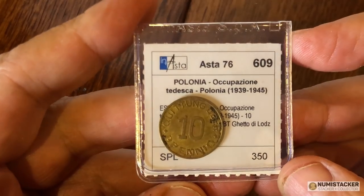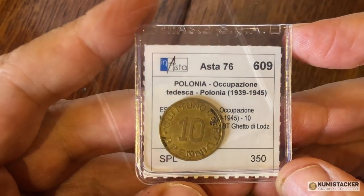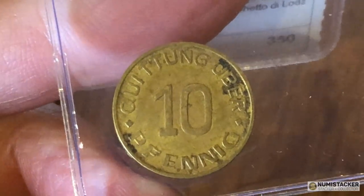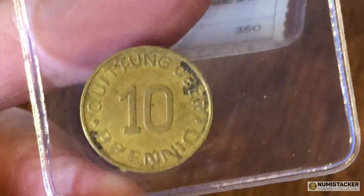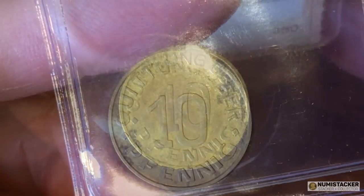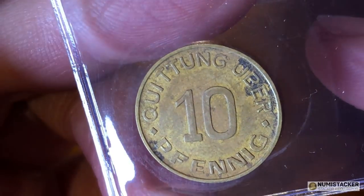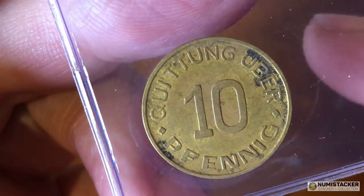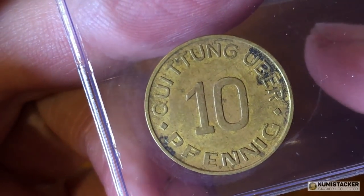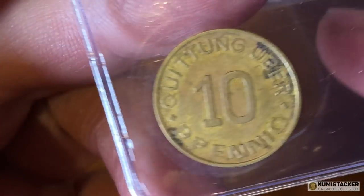So this coin came in. It was an auction win. Not very much competition for this coin, unfortunately. But this is a bronze version of the 10 Pfennig coin from 1942. I suspect very few of these were circulated in the ghetto.